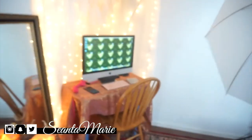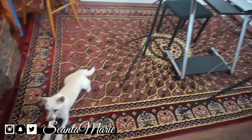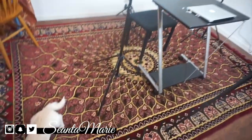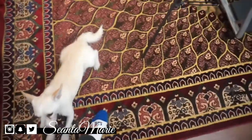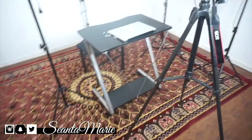So we are going to start with this rug. This rug is what I purchased when I was in Afghanistan just to bring home with me, and I never knew if I would use it or not, but it really helps dampen the sound, and it'll just make me feel more homey instead of being on this cold floor.